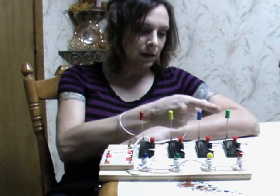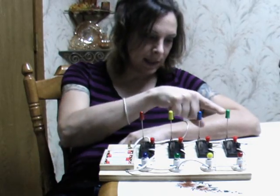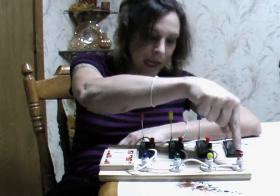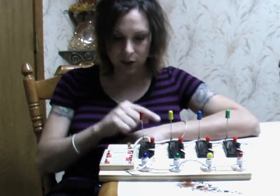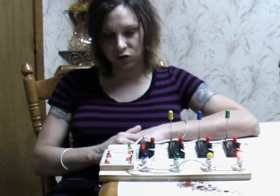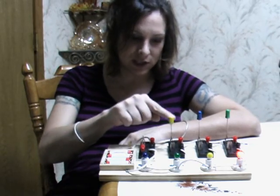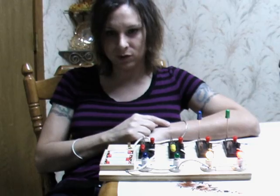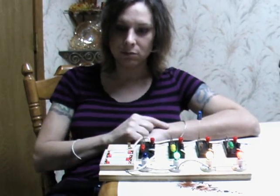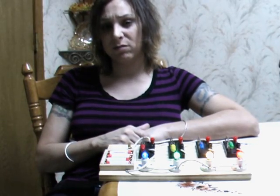So now normally this switch would control that one. This would be green, that would be green. But now this is red, which goes here. So in my world, that switch controls that light. The next one is yellow. In my world, this switch, since it's yellow, controls that one. The next one is green. Well, that would be this one. And the last one would be blue. That would be that one.